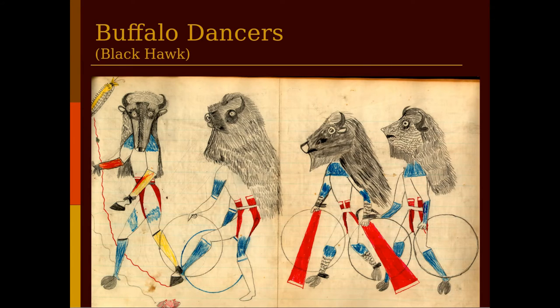And then note the power lines. And I'm not sure what this creature is. It might be some powerful form of corn. I've never been able to quite figure that out. But anyway, this is some sort of power that's going into the dancers, especially this one that's having the difficult time transforming.